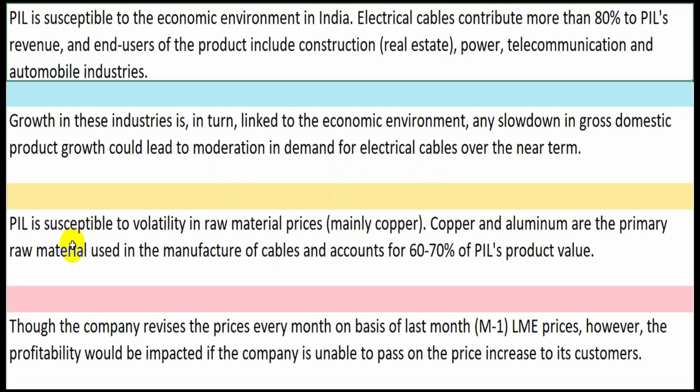The company is susceptible to volatility in the raw material prices, mainly copper. Copper and aluminum are the primary raw materials used in the manufacturing of cables and account for 60 to 70% of the company's product value. Though the company revises the prices every month on the basis of last month's LME prices, the profitability would be impacted if the company is unable to pass on the price increase to its customers.